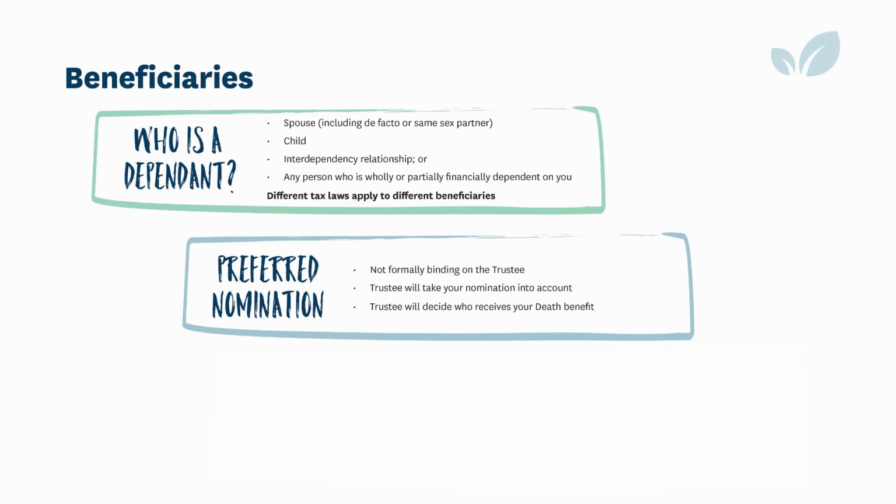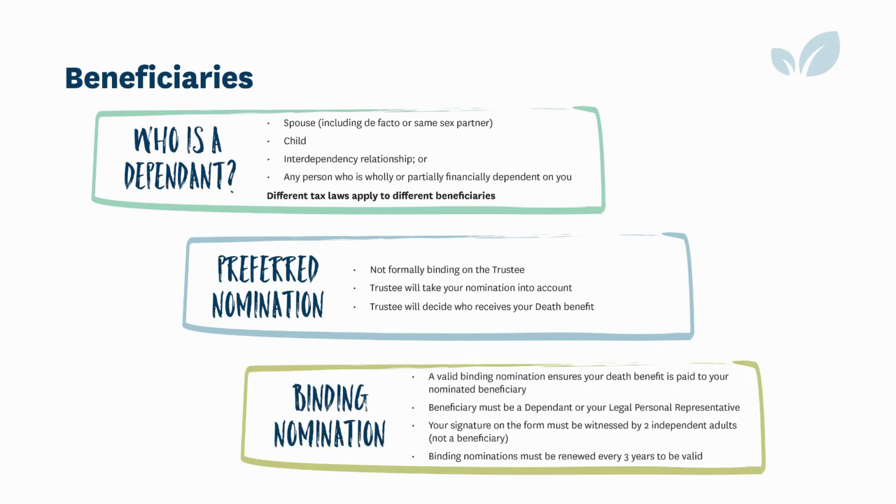And the super fund will take that preferred nomination into consideration, but it's not guaranteed. The other option is a binding nomination. With a binding nomination, you will fill in a legal document that binds your nomination to the super fund. What that means is if you were to pass, that money would go to your nomination with no questions asked. It can't be contested, and it means that the payment is made in a timely manner.